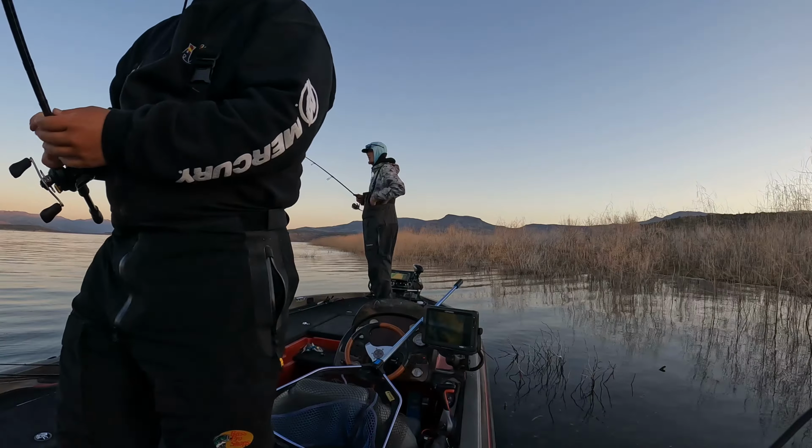The plan is to go pick off those bedfish, and hopefully we can get that giant. And then we're gonna run up the river and flip the rest of the day, and hope we can pull another one. So stay with us, guys. Hopefully we can get the big one and give you a good video.